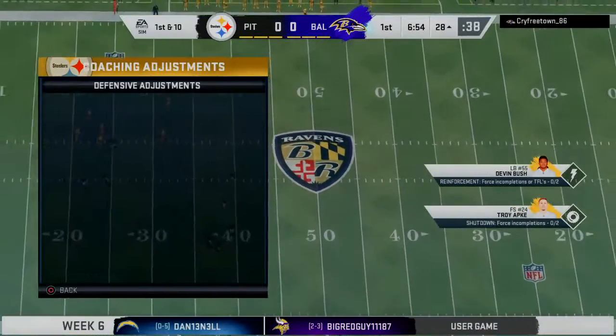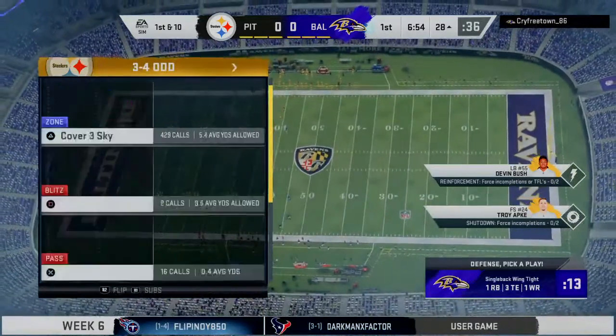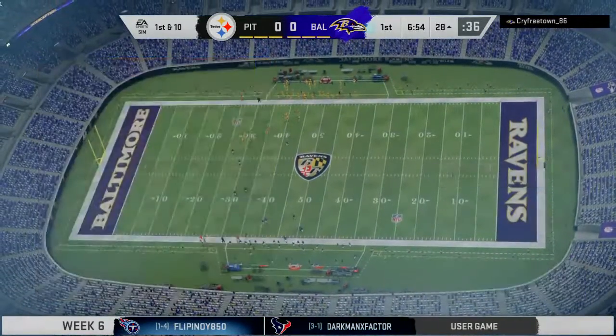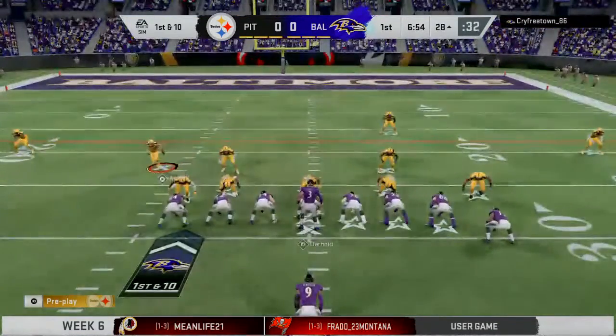Of course, they had the option, and they choose to not take the penalty. They like the results of the play that they just ran, and they elect to let them stand. So the special teams penalty cost some yardage there as they come out on 1st and 10.